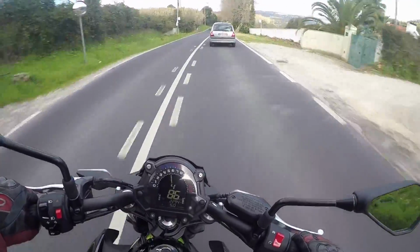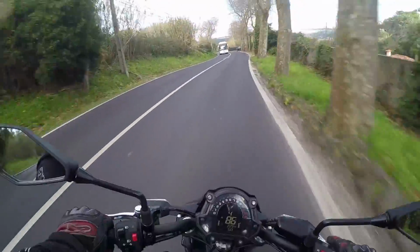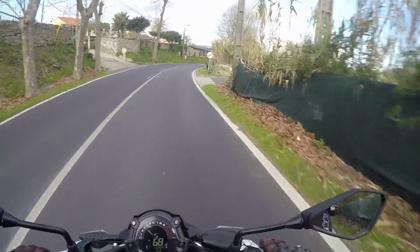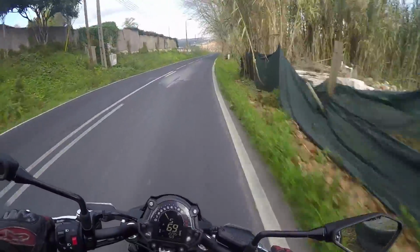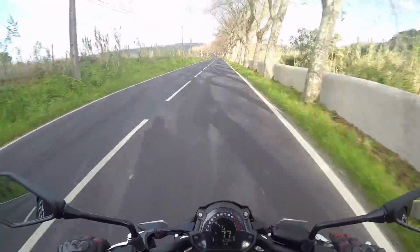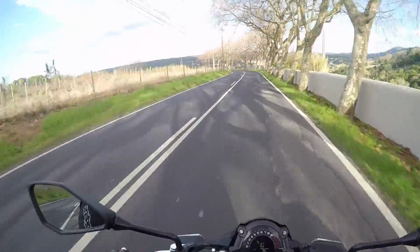Illegal overtakes. This bike is made for them. Whee! And due to the upright-ish position, more upright than my XJ6, my old XJ6, which I don't have anymore, it is also quite a nice bike to ride at a sedate pace, looking at the scenery.